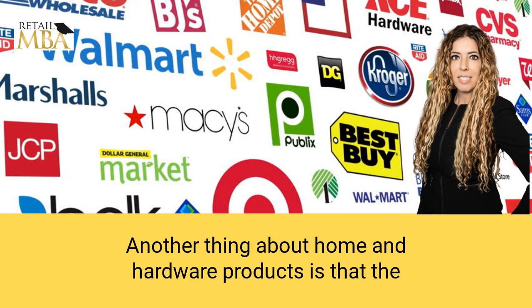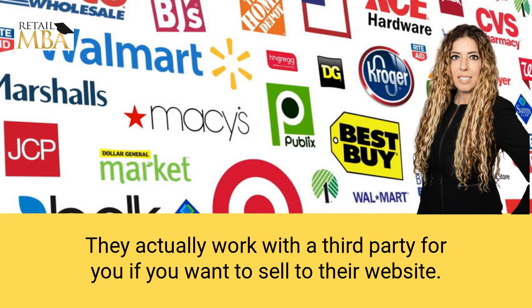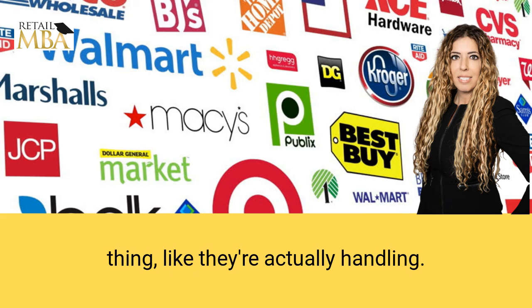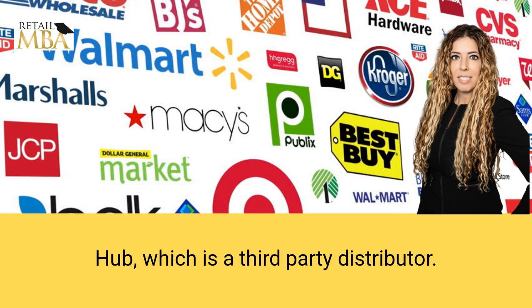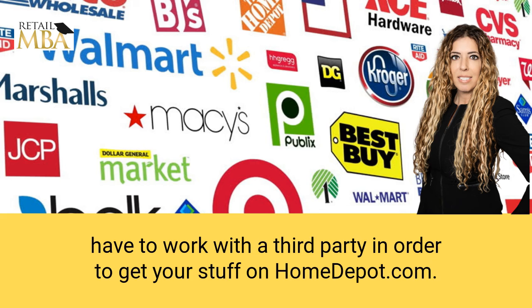Another thing about home and hardware products is that the larger ones like Home Depot actually work with a third party for you if you want to sell to their website. Some retailers fully own their website, meaning they are buying the product, they have buyers for that particular store, and then they do the whole thing. Like they're actually handling the picking of the products and everything, and also the shipping deliverability with the vendor. Whereas, say, Home Depot works with a company called Commerce Hub, which is a third-party distributor. So they basically outsource some of their online stuff, which means that you actually have to work with a third party in order to get your stuff on HomeDepot.com.